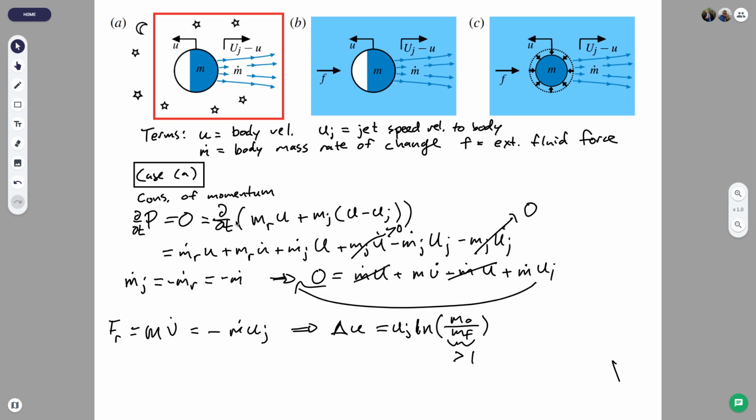And so what we're going to do now is take this case, which is underwater, and there's going to be additional forces at play. And what we'll find is that it ends up being much worse, as you can imagine.